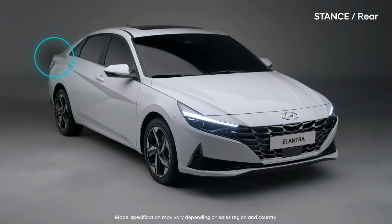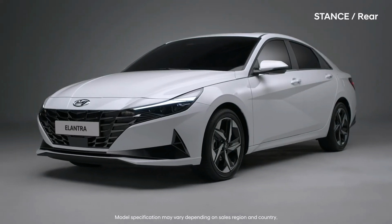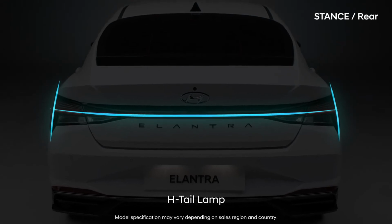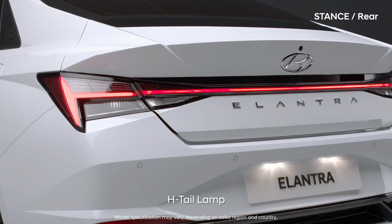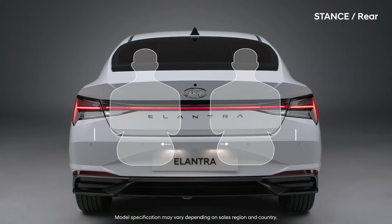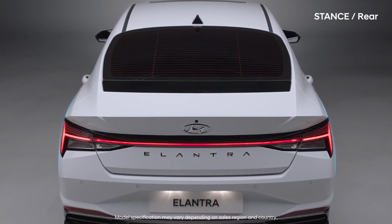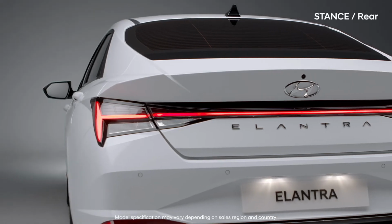The long trunk lid line, which you can see from a quarter view, makes the car look longer. The integrated H tail lamp that stretches horizontally represents the H in Hyundai in high-tech style. The cabin line that maintains the shoulder room of the rear seats while gathering towards the middle shows a sense of luxury that fits the larger width of the vehicle.